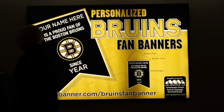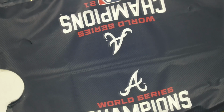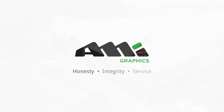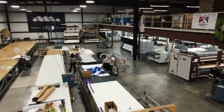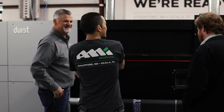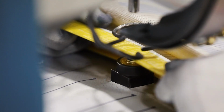AMI Graphics specializes in bringing brands to life through innovative signage solutions. Anything from banners, flags, windscreens, signs, displays, for live events, sports teams, commercial, retail, wholesale, and resellers. We concentrate on three things here at AMI. We concentrate on our employees intensely, we concentrate on our customers intensely, and we concentrate on our products intensely.